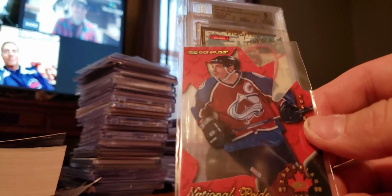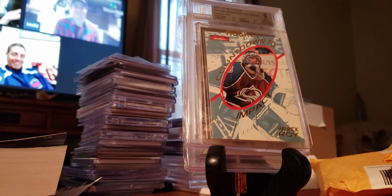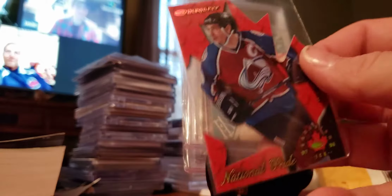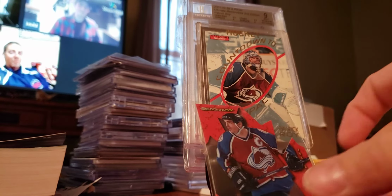But this one is out of 97, 98 Donruss Canadian. I think it's Canadian, maybe not. I don't know. We'll take a peek. A lot of that Donruss stuff had regional versions too. It was like, oh, this one's a Canadian, this one's where are we at? National Pride. Yep, Canadian Ice National Pride. Does not list the odds of the cards, but gorgeous, gorgeous cards. Die cut, acetate, serial numbered. So again, you're looking for something fairly cheap and cool, and that would be one of them.